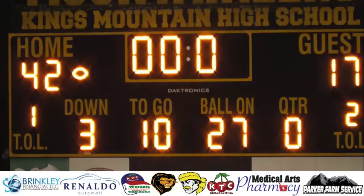With 9:04 in the first quarter, Rashard Brooks had a 13-yard touchdown run. Austin Browning's point after, Kings Mountain led 7-0. With 2:53 left in the first quarter, Rashard Brooks had a 24-yard touchdown pass from Reed. Browning's point after made it 14-0 Kings Mountain. With 11:48 in the second quarter, Caden Shealy had a 37-yard field goal. Score was Kings Mountain 14, Shelby 3.